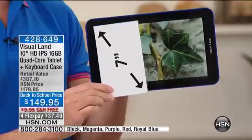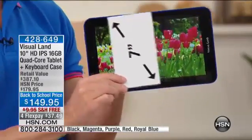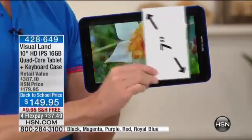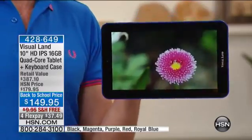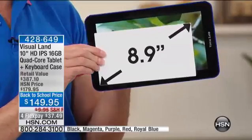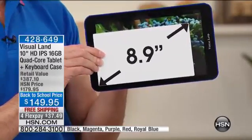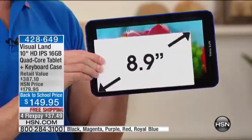This is a 10-inch tablet. Look at that. The 7-inch fits across it about 3 times. This is a 10-inch quad-core, high-definition in-plane switching tablet. I'm even going to compare it to our competitors, who a lot of times do 7 or even 8-inch tablets. Compared to even a 9-inch tablet, look at the difference. Which would you rather look at?